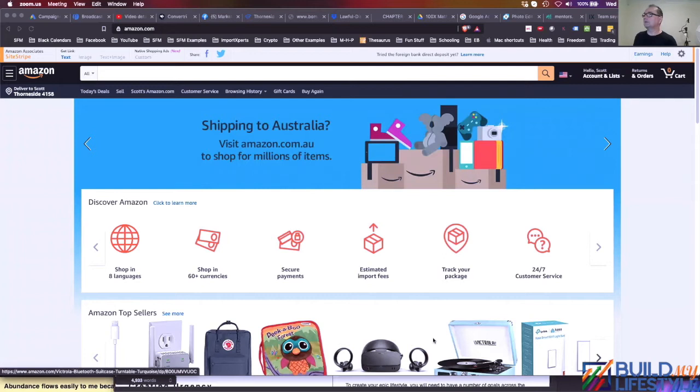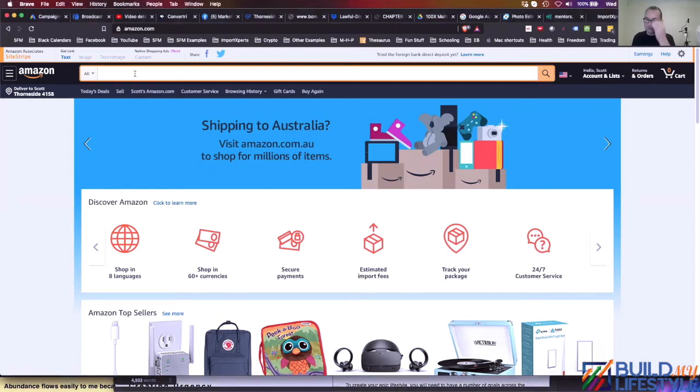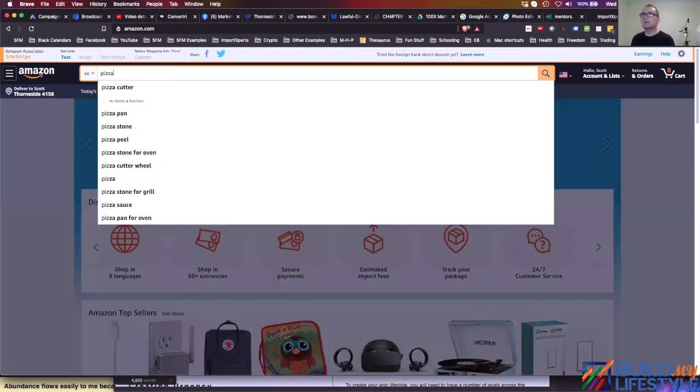Okay, so you will now be able to see my screen. So I'm now logged into Amazon. I'm in Australia, which is why it's saying shipping to Australia. Just ignore that. So we go to the Amazon search bar. What do you want to sell on Amazon? Say you want to sell something for the kitchen, something we looked at before. Pizza cutter. Okay, so something to slice pizza up.